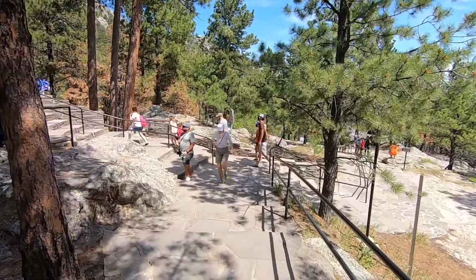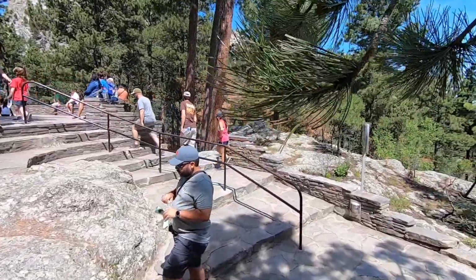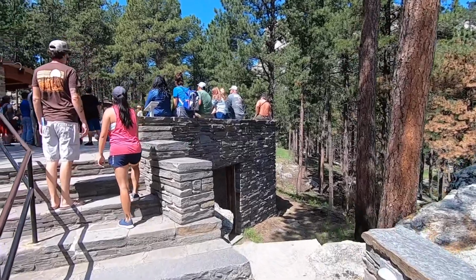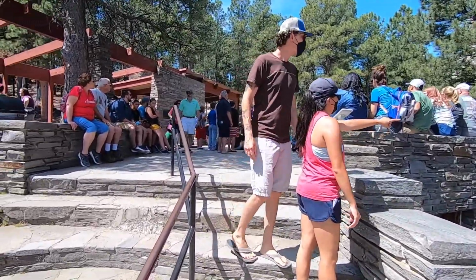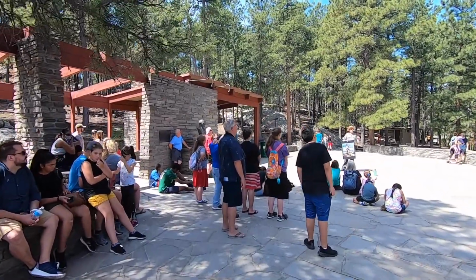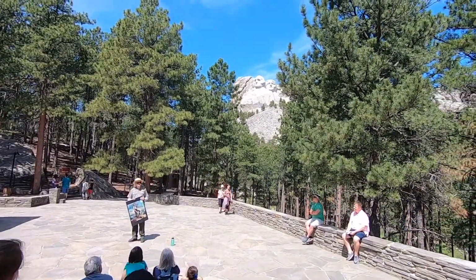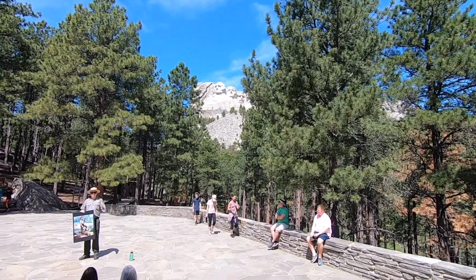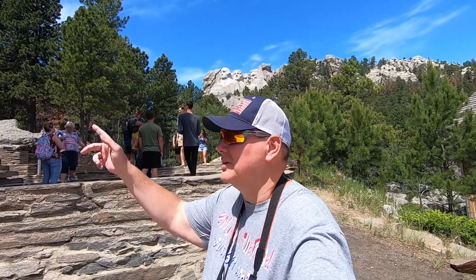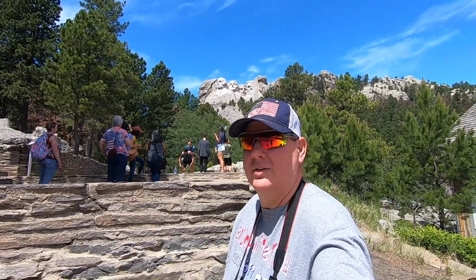See what we got here. Found a little rest spot, take a little rest on our feet, come down this really steep trail. Another really great angle of Washington, Jefferson, Roosevelt, and Lincoln. Like every little turn, there's another great view to take a picture.